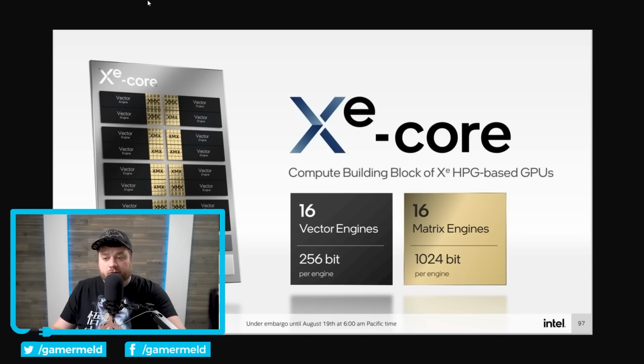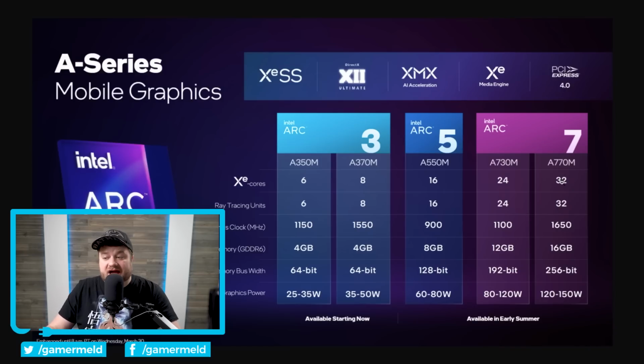For example, when we move back, we can see that the highest end card, the A770M, has 32 Xe cores, which means 512 execution units. Execution units are their older way of doing it, sort of, but it's a way of looking at it if you are knowledgeable with Intel's regular iGPUs. So this will have 512, which is absolutely what was leaked. Once again, we're seeing many of the leaks come to fruition.